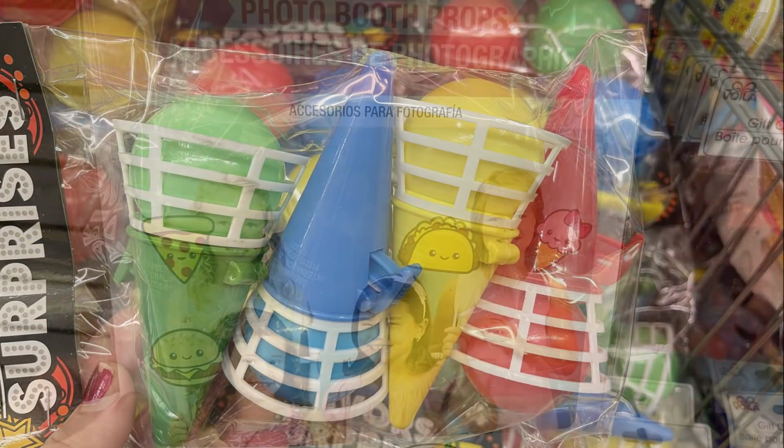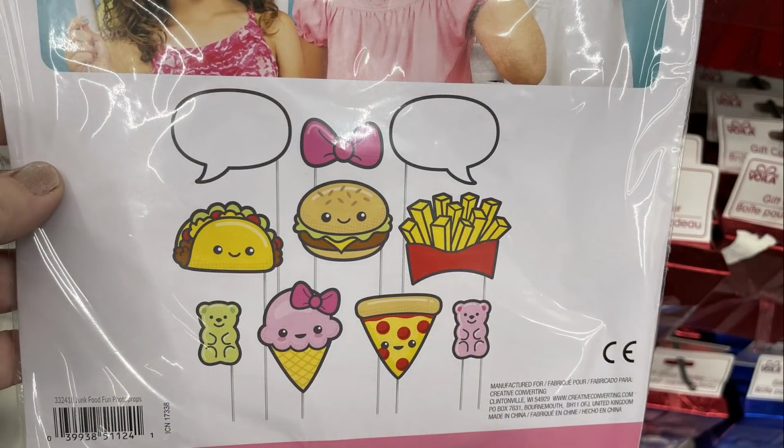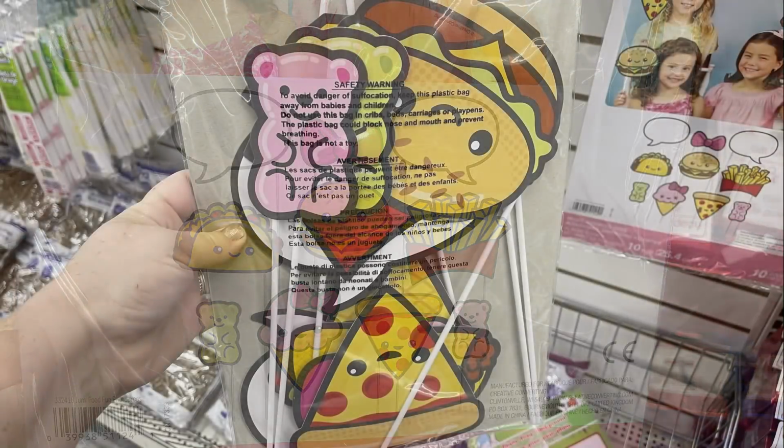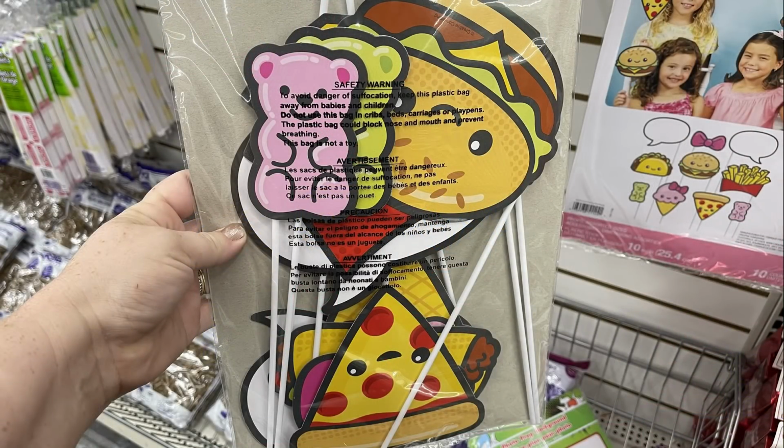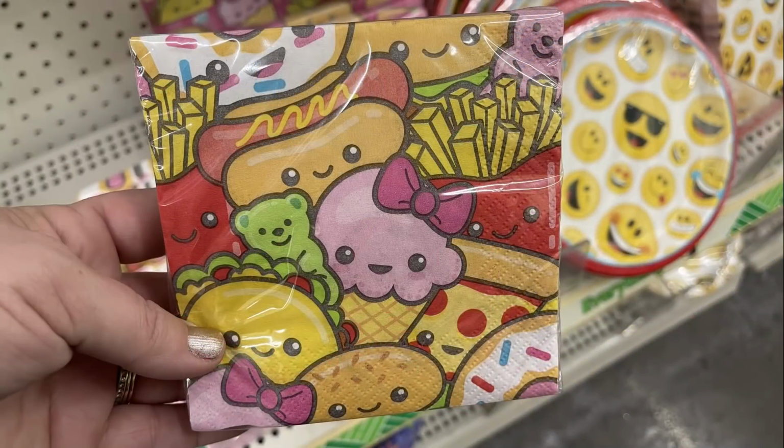They had their photo booth props this week to go with this new birthday packs that they have out with the kawaii birthday emoji items. They had all the party pieces that go with that birthday set.